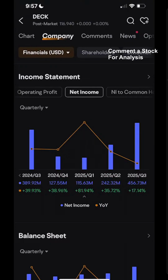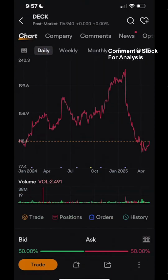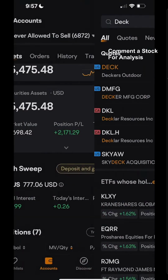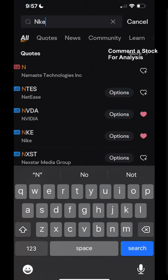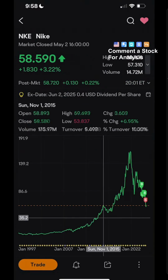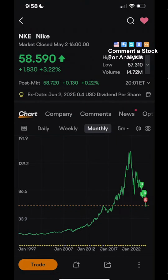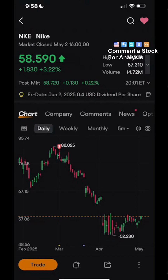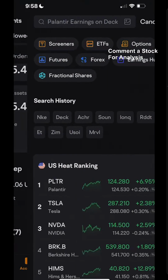So wow, look at that. They're making a lot of net income now. 456 million in the most recent quarter. So actually Decker's, this one might even be at a good valuation. Yeah, they're trading at 18 times net income. Unfortunately, the whole industry is kind of getting whacked right now. Like look at Nike. Yo, Nike is at the 2015 price. So if you bought Nike in 2015, you'd be flat on your money.